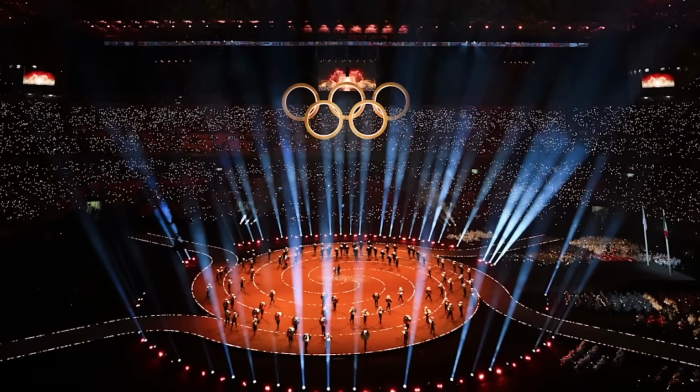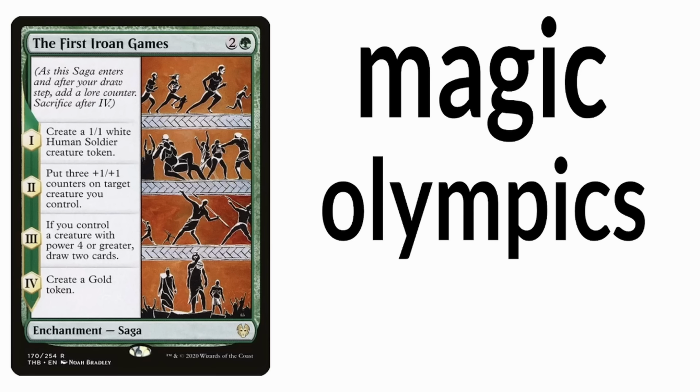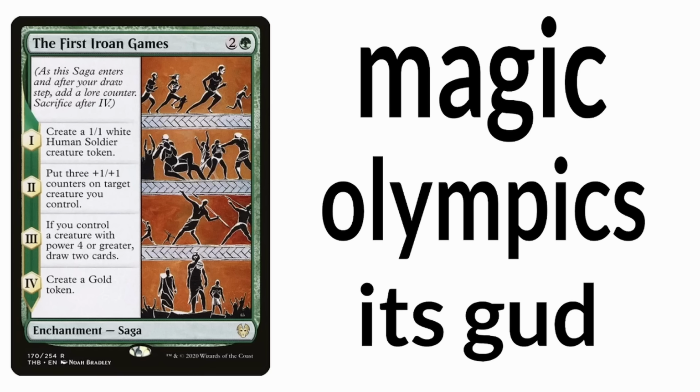Fun fact. So the Olympics, we got to do them, which is why we got the first Iroan Games, which is basically Magic Olympics, where it enters, it makes a token, then we put 3 counters on a thing, then if we have something strong, we draw 2 cards, and we get gold. It's good. I like it. Iroan Games. Makes sense. Very sportsy.